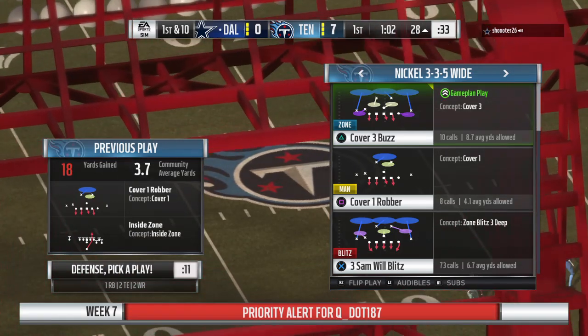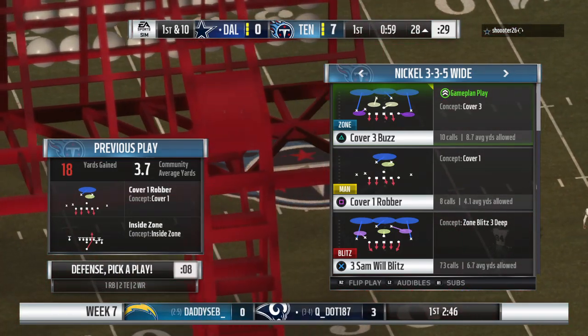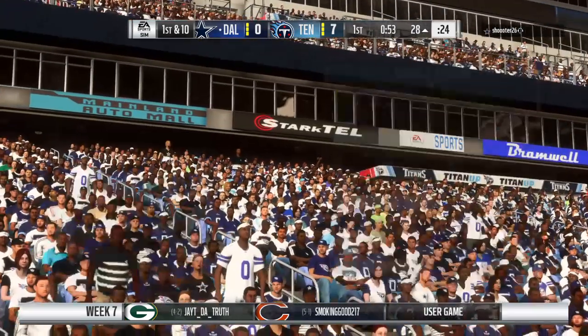If you watch tape of him in college, you saw plenty of those runs because I know the highlights showed him in the open field breaking away from people, but that's how he wore down defenses, those exact type of runs.